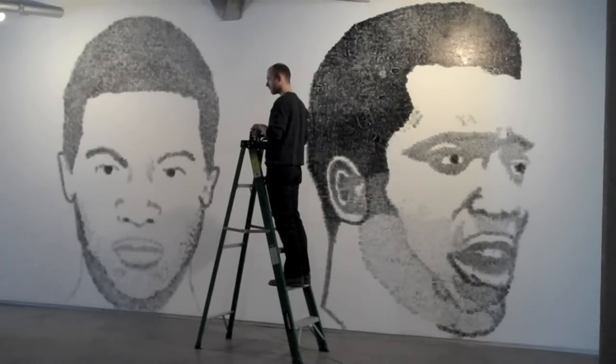So these two figures I've been working with for a long time. I have a whole onslaught, a kind of bullpen, right, of revolutionary figures that I'm trying to memorialize.